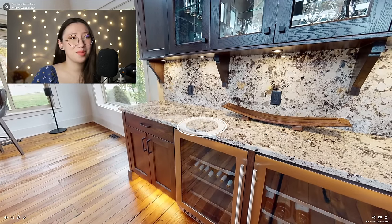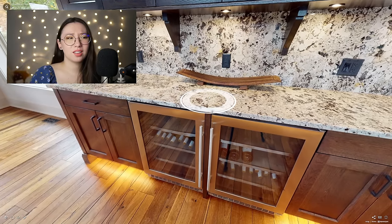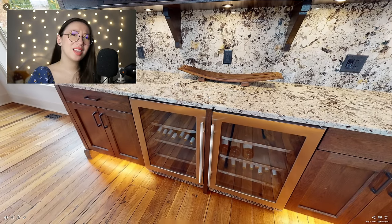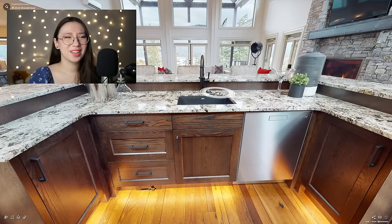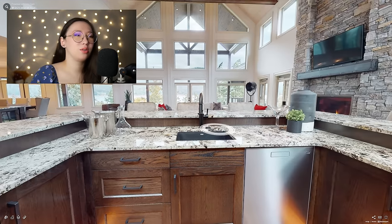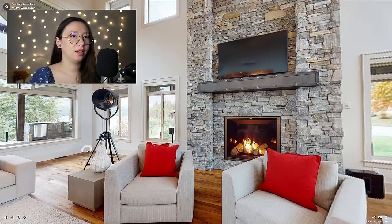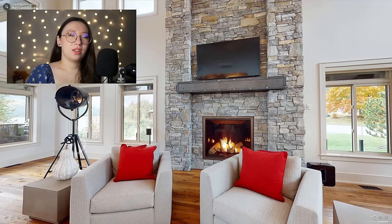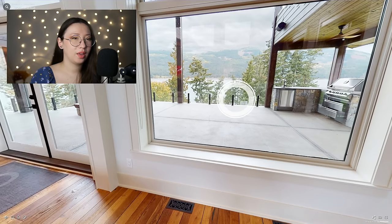There's like this massive bar. I mean, this bar is bigger than most people's kitchens, almost. Two wine fridges. It's got the under counter lighting, which is so extra and unnecessary. A dishwasher and a sink and loads of cabinetry. Lots of sitting room. Sit here and watch TV on the TV, which is way too high. I think that's the other house, the one that's more like a normal single family home.